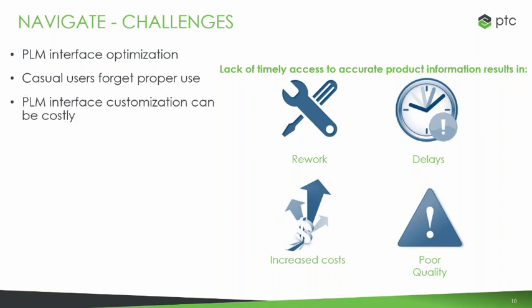And some of these can be mitigated with the customization of your PLM interface, but ultimately that customization is costly. It requires you to pay a good bit of smart people to do what smart people do, and ultimately it takes more time that they could probably be using as a value add where there are opposite solutions available. In this particular case, the opposing solution would be Windchill Navigate.